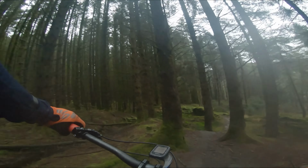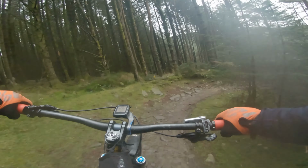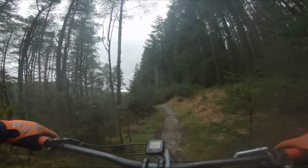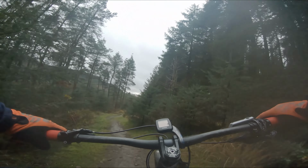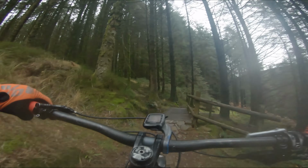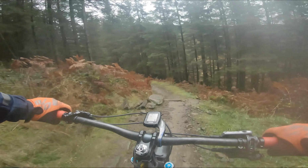Right, so start of the flowy section, choppy. Definitely want your fork as soft as you can get it without it blowing out, and you can get away with 20 psi. And so much rock.